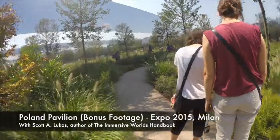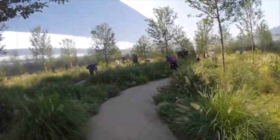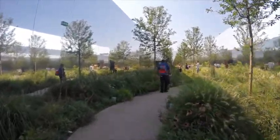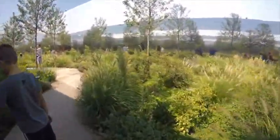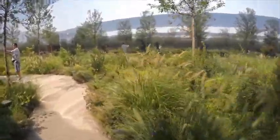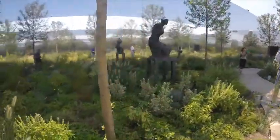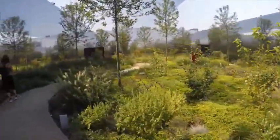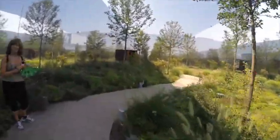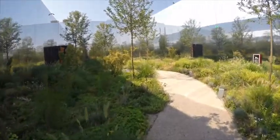Today I'm at Expo 2015 in Milan, and I'm taking you back through the Poland Pavilion. If you happen to see my video that offered features of 20 different smaller pavilions combined, I had a very short segment on Poland. And in this footage that I rediscovered, I wanted to take you through the entire pavilion and give it its due in terms of you being able to see all the various immersive aspects of the space.